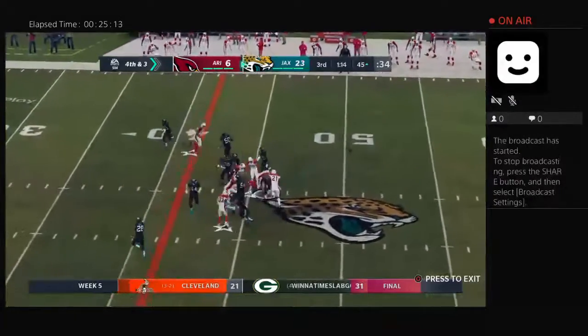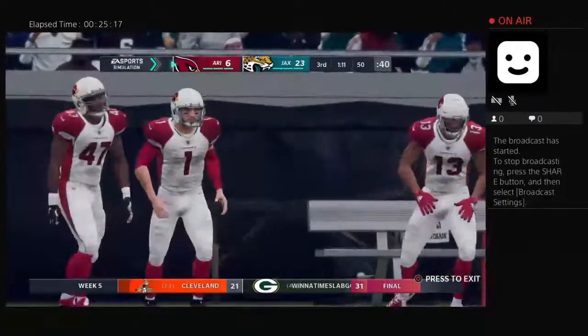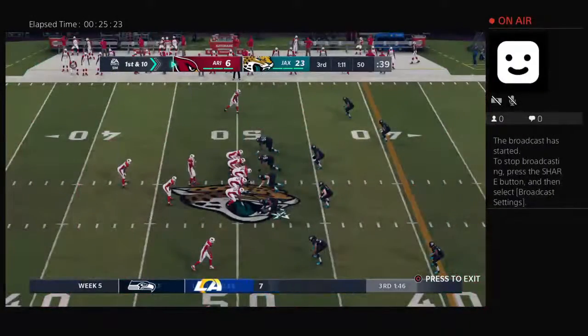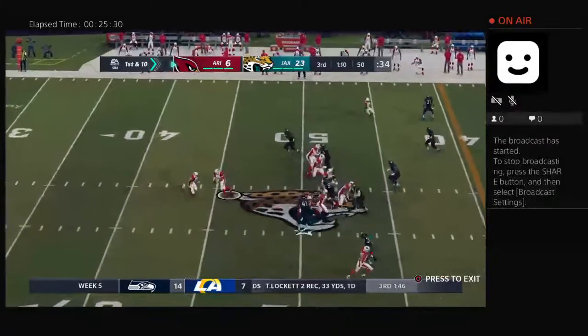And look at this. It's a fake. Loss of 6 on the play. And that will force a turnover on downs. So good field position for the Cardinals as they come up first and 10 right at the 50-yard line. 4th and short in this part of the field.